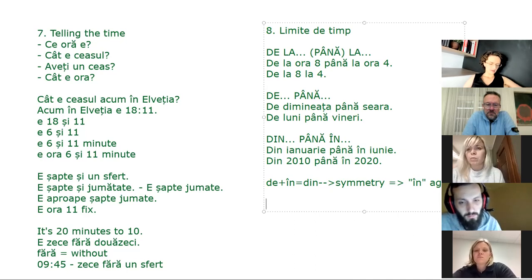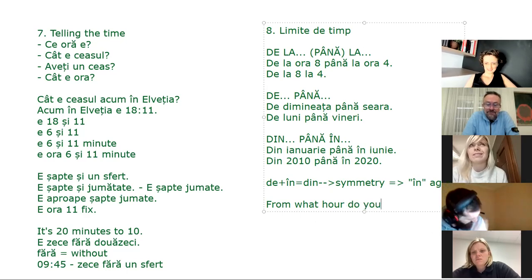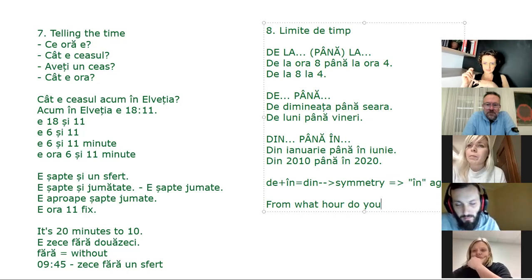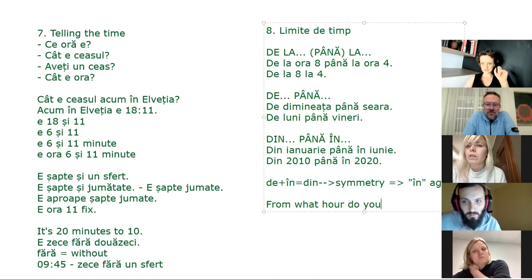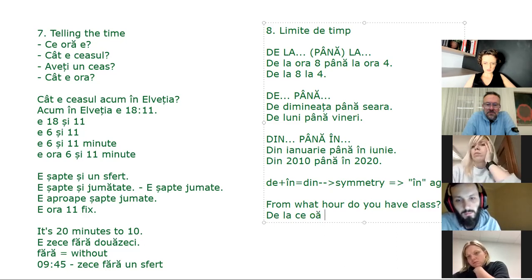How would you say, from what hour do you have a class tomorrow? I know this sounds clumsy in English, but it makes sense in Romanian. From what hour? Din ce oră? No, because it's an hour. It's not with din. Din is just with years and months. De ce oră? No. Oh, it's de la oră. Yes. So whenever you have this kind of question, you think, what category does it go into? Is it years and months? Is it times of the day and days of the week? Or is it hours? And in this case, it's hours. So de la până la applies. So from what hour do you have class? De la ce oră? Right. Ai curs. Yeah, de la ce oră ai curs?